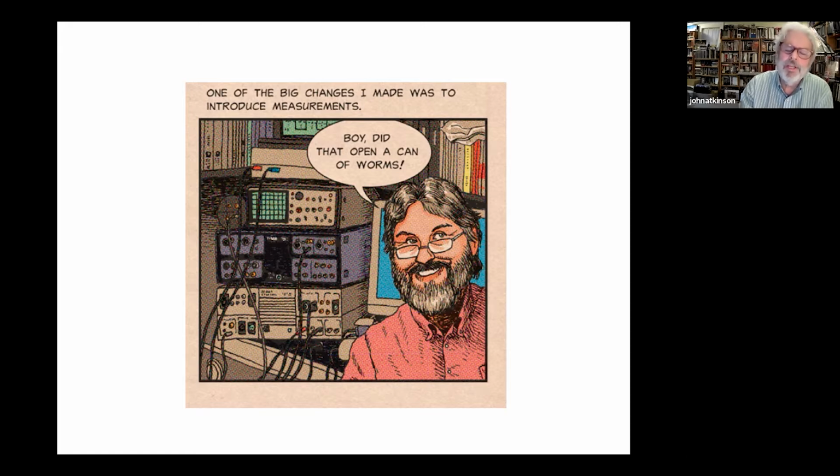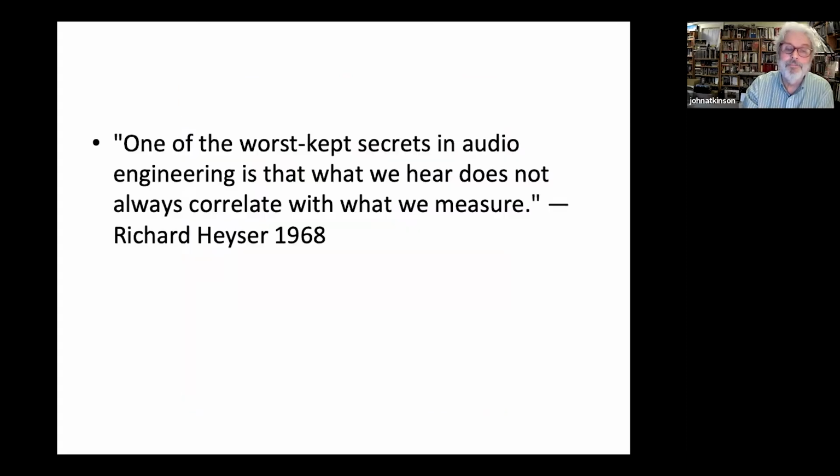One thing I did, Gordon had done measurements right from the start, but never in any serious way and only occasionally. So when I joined, as I said, I kept my head down for a little bit. And then in '89, we bought an Audio Precision System One, we bought a DRA Labs MLSSA system, and we started doing measurements, publishing measurements with all the reviews. In this cartoon, he said, boy, did that open a can of worms.